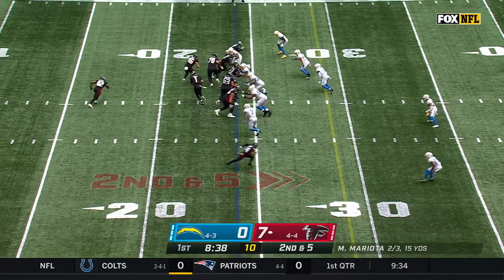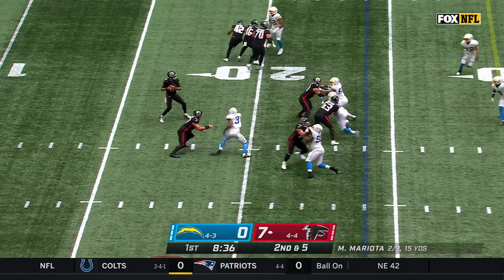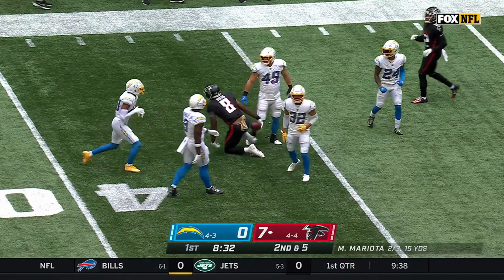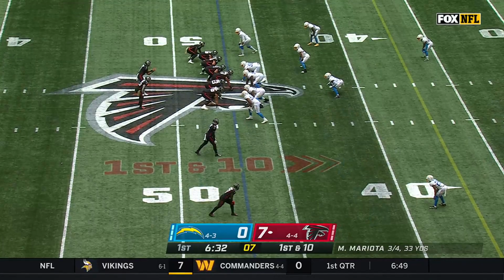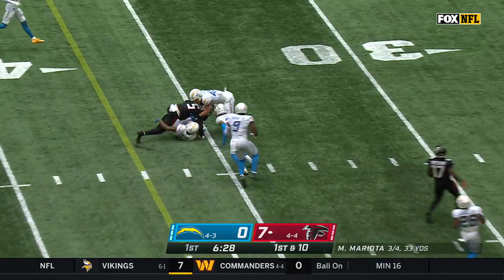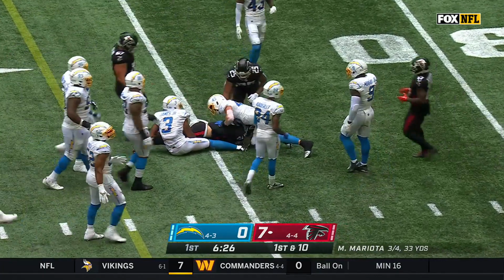Huntley remains in. 2nd down and 5. Fake to Huntley. Mariota complete. Kyle Pitts, the tight end, picks up a first down. New set of downs from the Chargers 47. Play fake. Drake London makes the catch. Another Falcons first down.